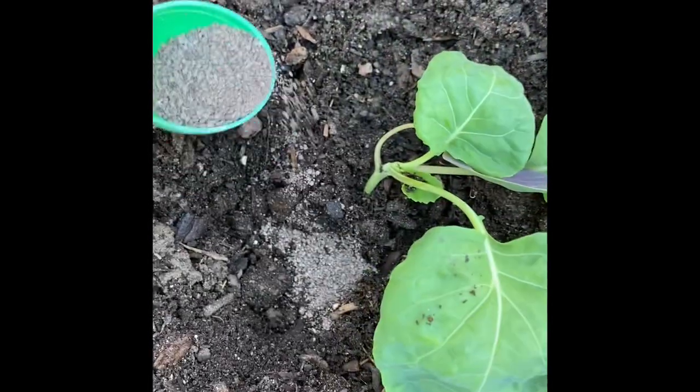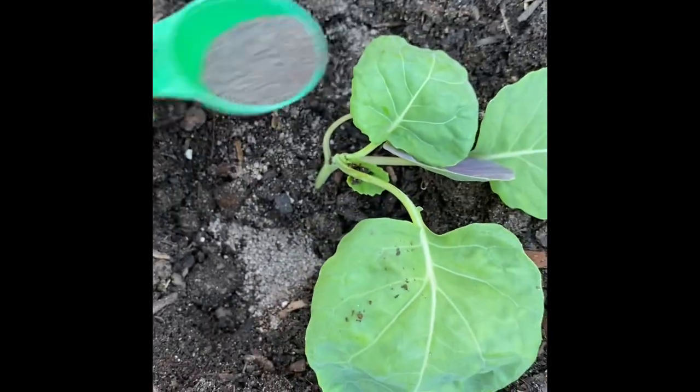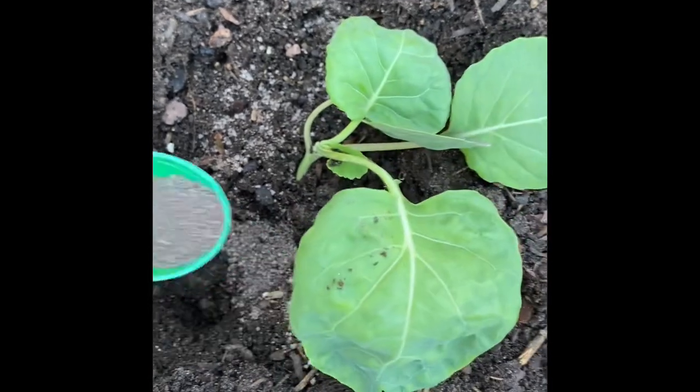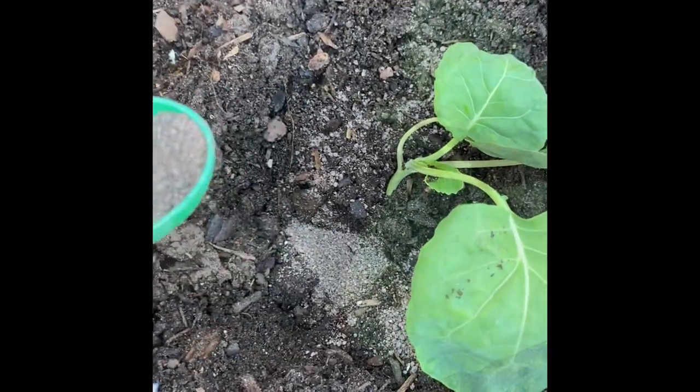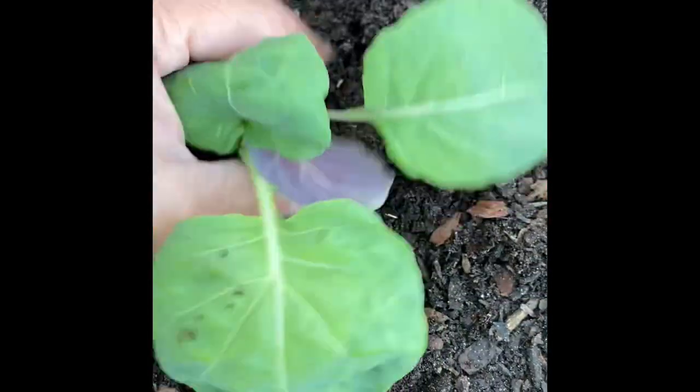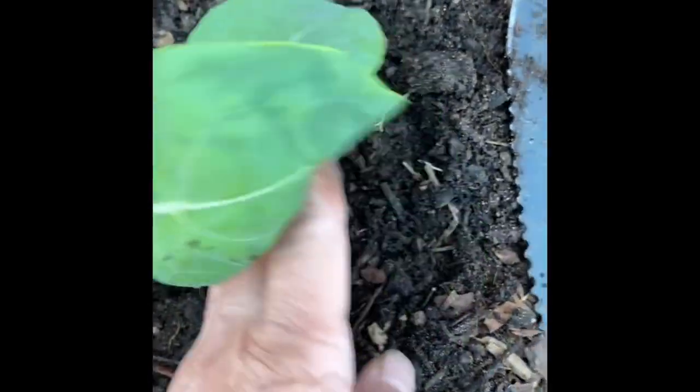This is the all-purpose fertilizer. I'm just going to use half a tablespoon. Press it around, but not so much.